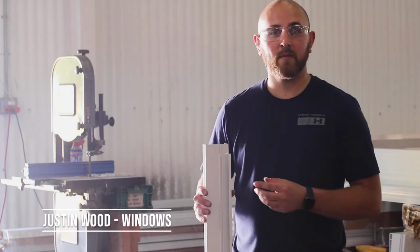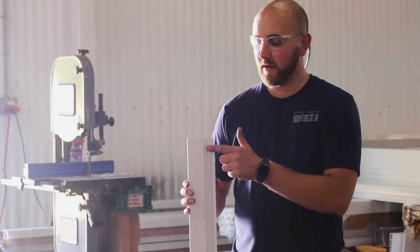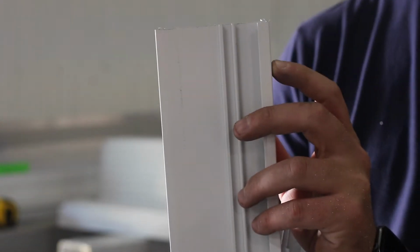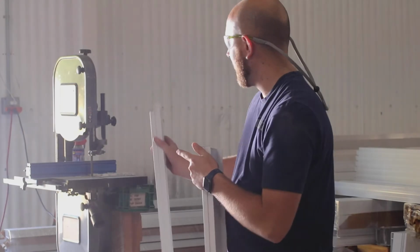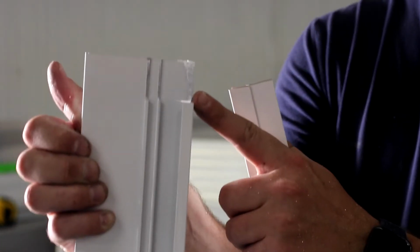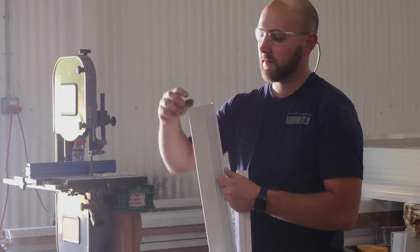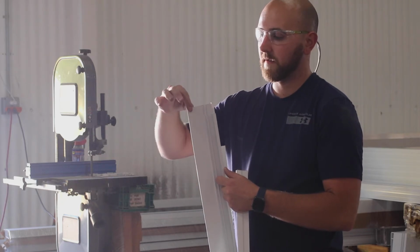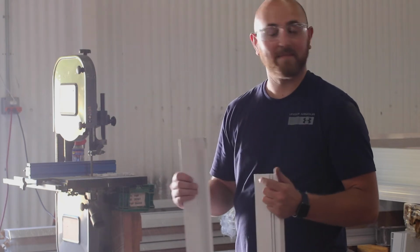Over here in windows today, these are the sides that we build for the windows. And as you can see on a regular one, you can see that there is a full piece right here, but we use the bandsaw to notch the corners off at 1 1/16 inches. And then after that, we have to punch holes in them. So when we put them together, we'll just have to use those holes for the screws to put the window together. And that's about it.